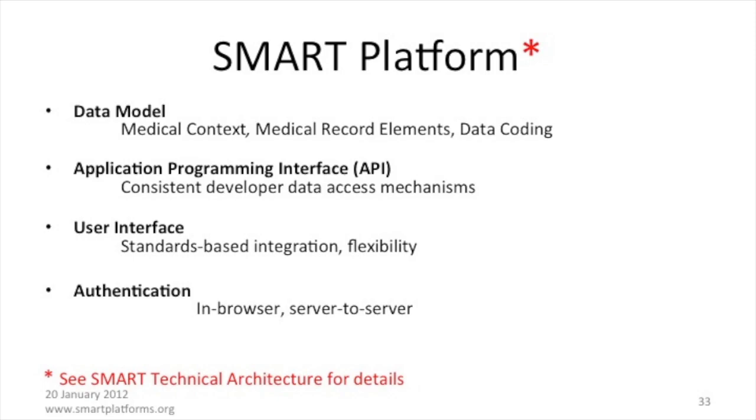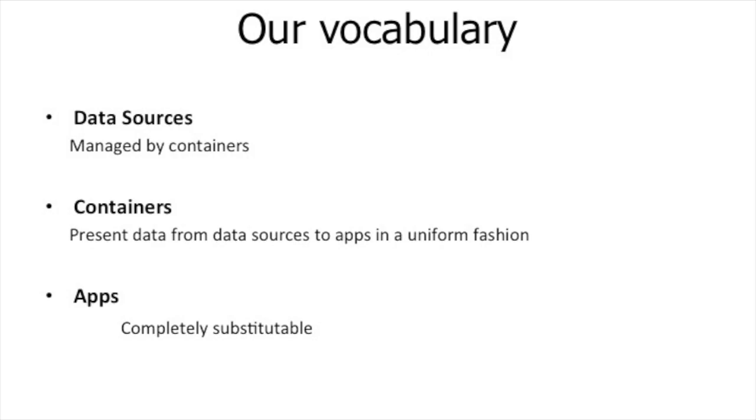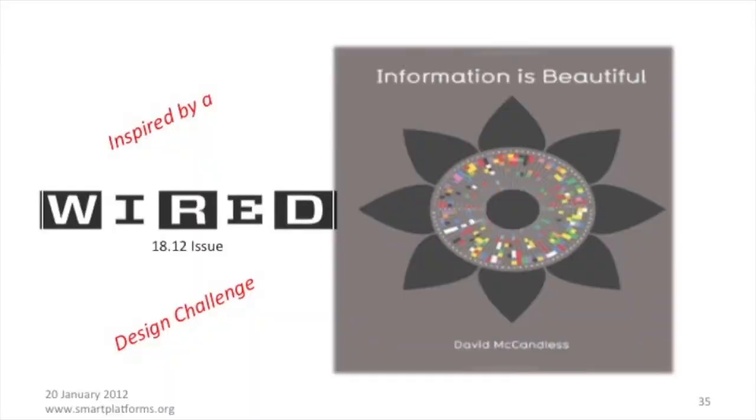So we actually proposed something. The Office of the National Coordinator gave us a nice grant, and we proposed something called the SMART Platform, where we basically said, we're going to create an app store for healthcare. And the vocabulary we use is we have data sources, which are managed by containers. Containers present data sources in the same way to all apps. So if you're an application, you see this data in the same way, you can call for it in the same way, no matter what the underlying system.